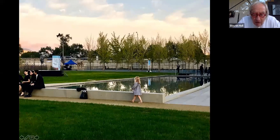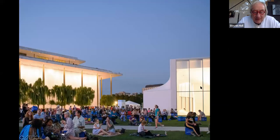That's the opening. That's my daughter, Eo Helene Hall, walking around the pool. This is another event that was not the opening, right? That's not the opening. That's another event. By the way, they're having events now, amazing events right now, which are socially distanced out on the lawn.